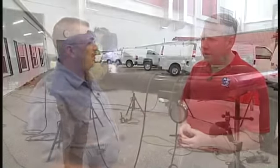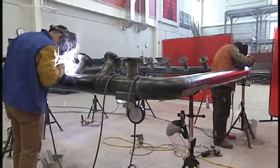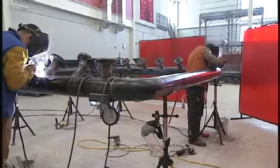Okay, so if I want to become a welder or any trade for that matter, what is the difference in training through a technical college versus training through, say, 601? Well, if you go to a technical college, you're going to go to school, and then you're going to get a job. We take that a little bit further.